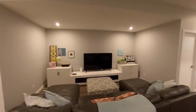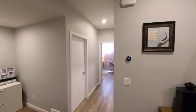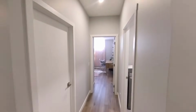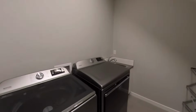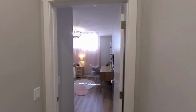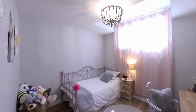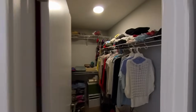Now, downstairs features the 9-foot ceilings as well with the luxury vinyl plank floor, a great games area here, great size laundry with a sink and extra storage. Now there's 2 bedrooms down here as well, both great size, both with a walk-in closet.